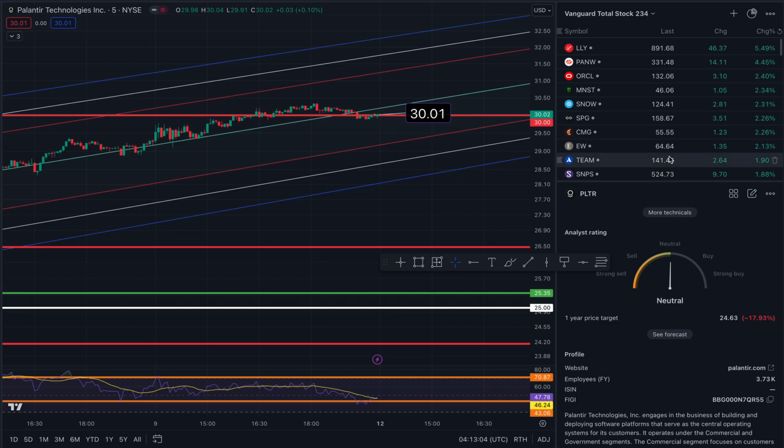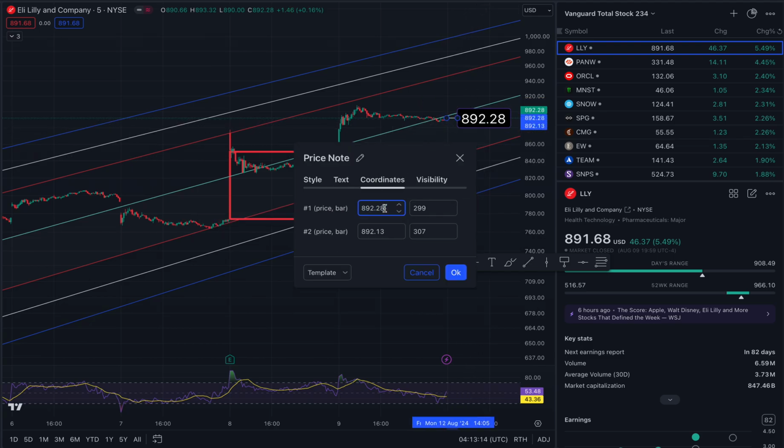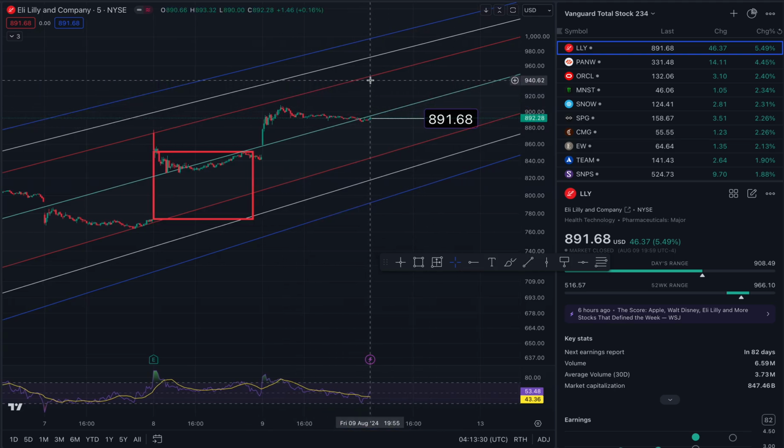Oh no, the one I want to go over is Eli Lilly. Up 5.49% today. Oh, I need to fix that. Oops, 891.68. All right. Note we were at resistance, fell down to support, and now just grinding sideways. So to the north side, 947.45, 971.41, and 998.60. To the south side, 843.40, 818.82, and 791.83. This gap is still in play.